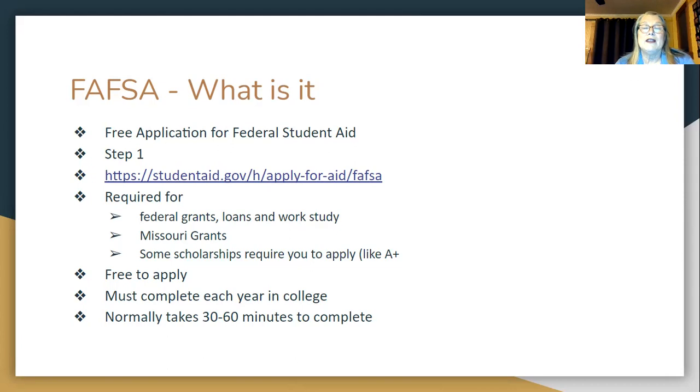There is a myth that, oh, my parents make too much money. I recommend you fill it out anyway. Number one, if there is money left, they will start dispensing it to people that did not get any aid. Number two, you might be surprised. And number three, you might have a scholarship that requires it.